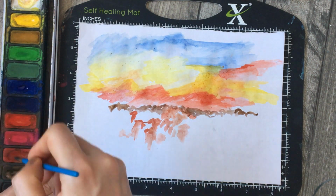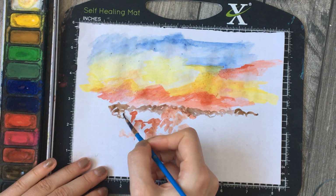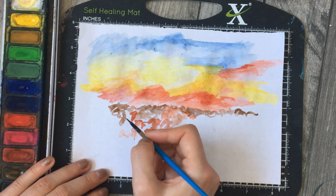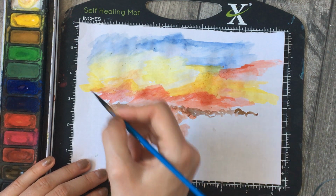You would think just doing the background and some of the foreground pieces would be a 5-minute job, but already it's been 8 minutes and 9 minutes now. I think I just talked too much.